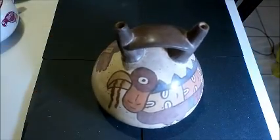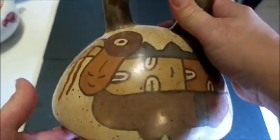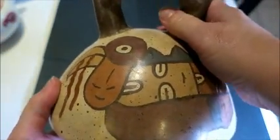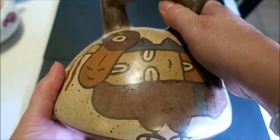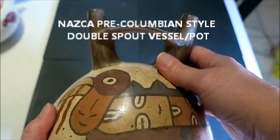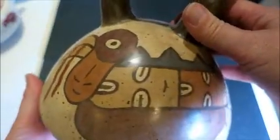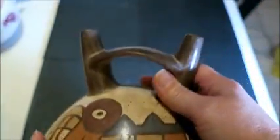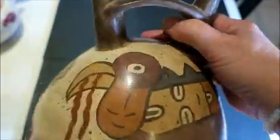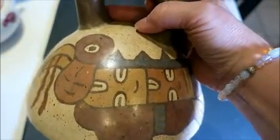Then this is also a piece I had to research, and I'm sure it's just pre-Columbian style, not actually pre-Columbian. This I did some research on. This is, let me get this right, a Nazca pre-Columbian style double vessel pot, with a turkey. At least I think that's a turkey. I thought at first it was a wedding vase because it had the 2 spouts, but no. These are averaging around $120, $130 on eBay, and I paid, I think, $2 for that. So I was really happy.